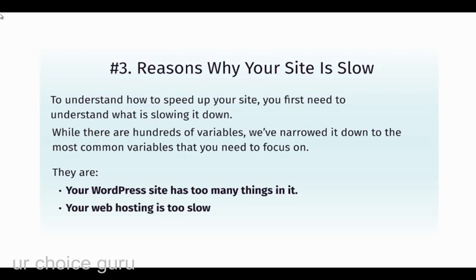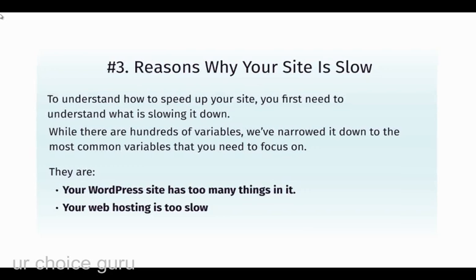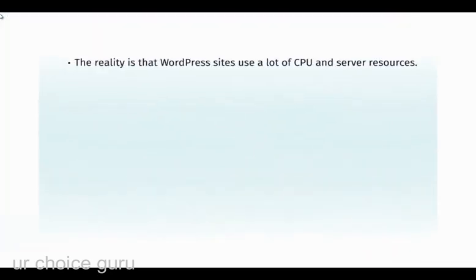Number 2, your web hosting is just too slow. That's another big reason we found over the years. We've taken sites from one host and put them on another host, and they were faster. So sometimes the plan that you're under can actually impact how slow and how fast your site loads. Bear in mind that WordPress sites, in general, after they have become bloated, use a lot of CPU and server resources.